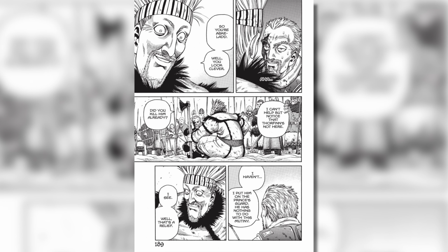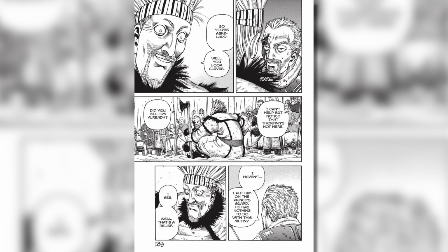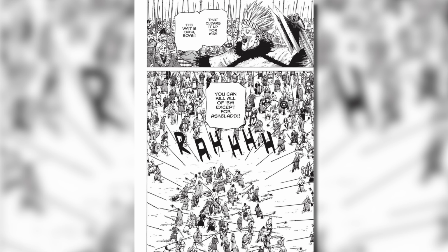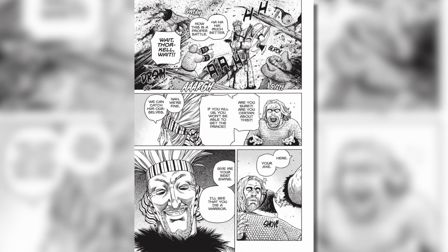"I haven't. I put him on the prince's guard. He has nothing to do with this mutiny." "I see. Well, that's a relief," Thorkel says. "That clears it up for me. The wait's over, boys. You can kill all of them except for Aslan." "What?" And a slaughter begins as Thorkel's men begin butchering the traitors.